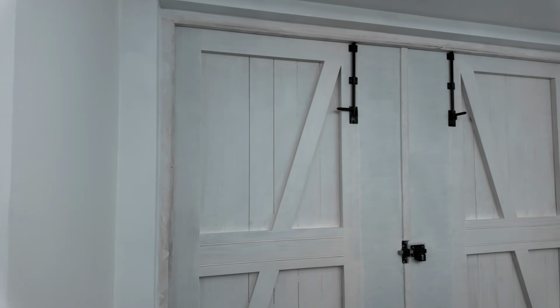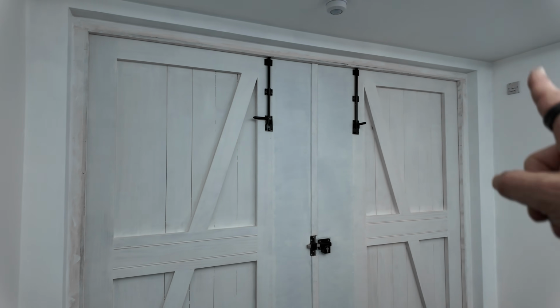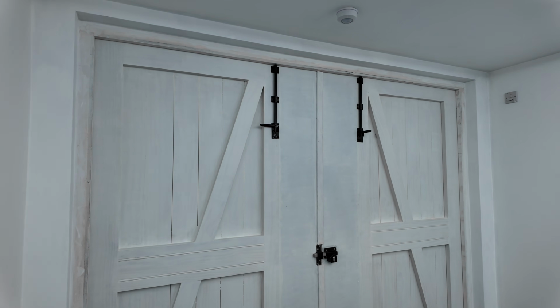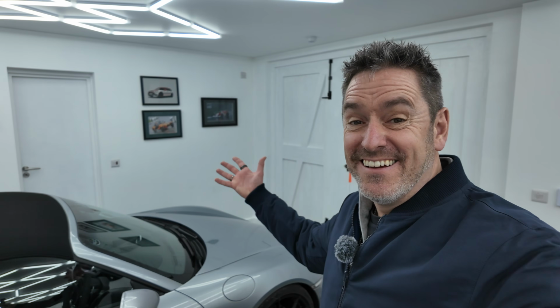You can't see that on the outside, and there's only ever me sees that from the inside. So once that's had a coat of paint, this door needs the frame painting and 2 sets of paint on that door, and then the outside finishing off. But by the end of the Christmas break, I hope to have all of that done. So yeah, that is it. That's my dream garage. It's done, finally.